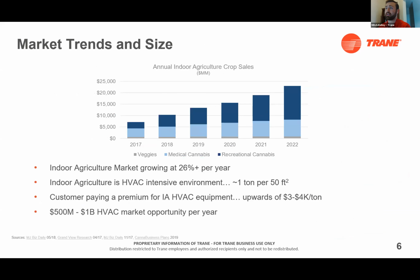Here's a chart that compares what we see in terms of the total indoor agriculture space, that being both leafy greens like veggies, tomatoes, cabbage, whatever it is, compared with medical cannabis and recreational cannabis.